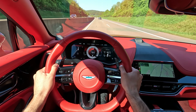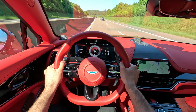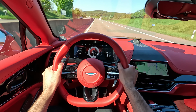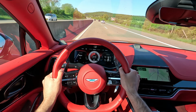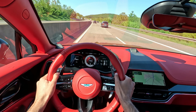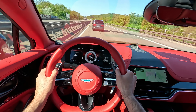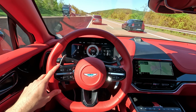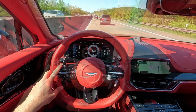Wow! Full throttle again. And then braking again. We have the carbon ceramic brakes, if I'm not mistaken. Oh, yo, my friend, why are you doing this? But no problem. We have great brakes.